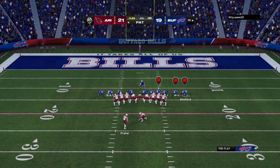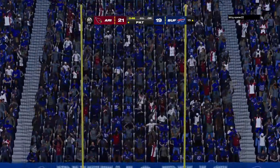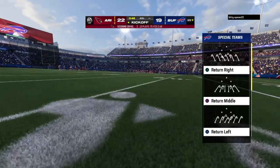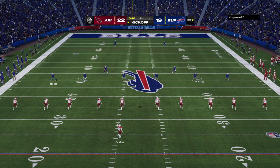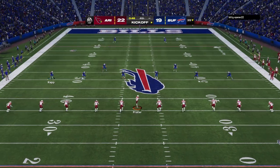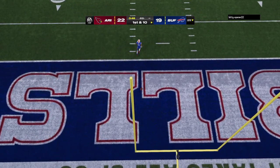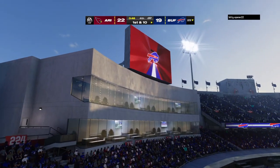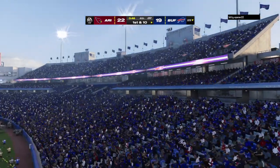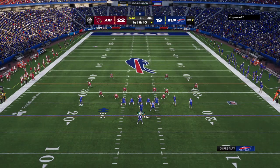Now an important extra point here to stretch this lead to a field goal. He's got it, and this is indeed up to a 3-point lead. After the touchdown, out is Prater to kick. And with time a factor here late, he'll just take a knee, and they'll start things out at the 25. They'll come up 1st and 10 here.